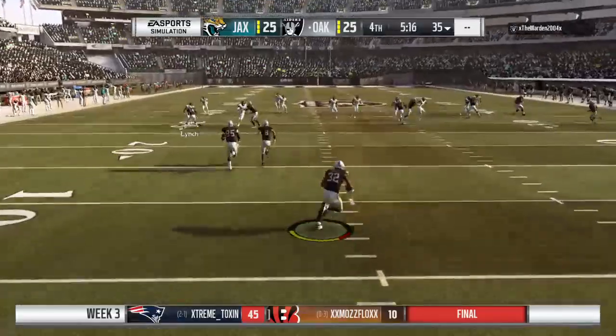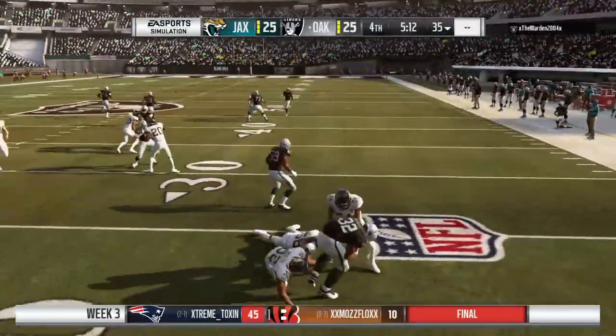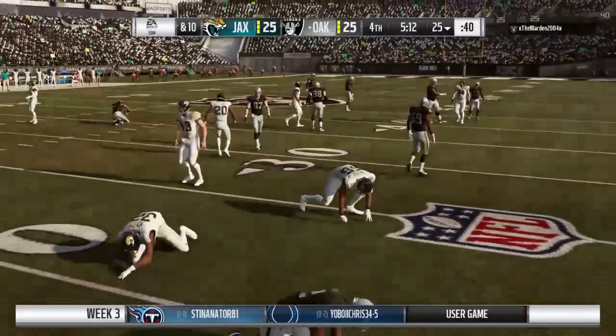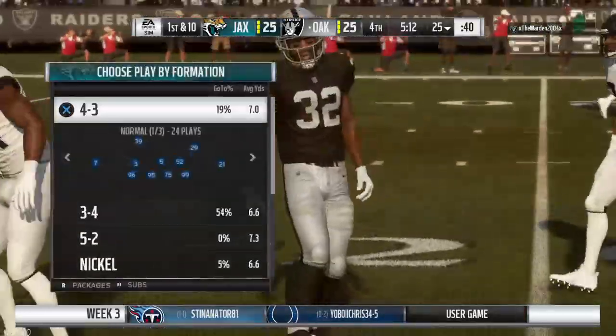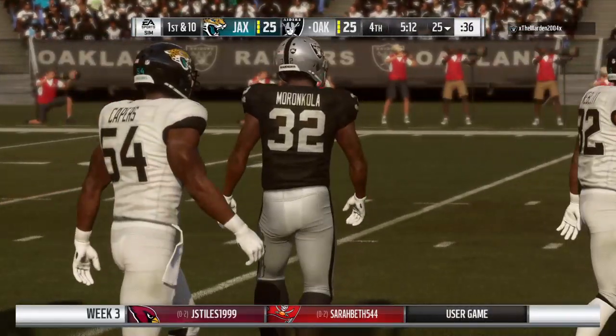This is fielded at the goal line. And all that work, but he stopped where he ultimately would have been, and he's simply taken a knee, and that's the 25-yard line. And now Oakland ready to take the field.